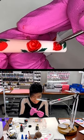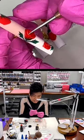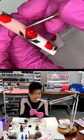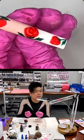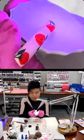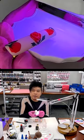For dewdrop, I have to have a big, big rose so you can see the dewdrop. Because if I put a dewdrop here, it will be totally lost because the detail is too delicate for it. But it definitely inspired me for something else.